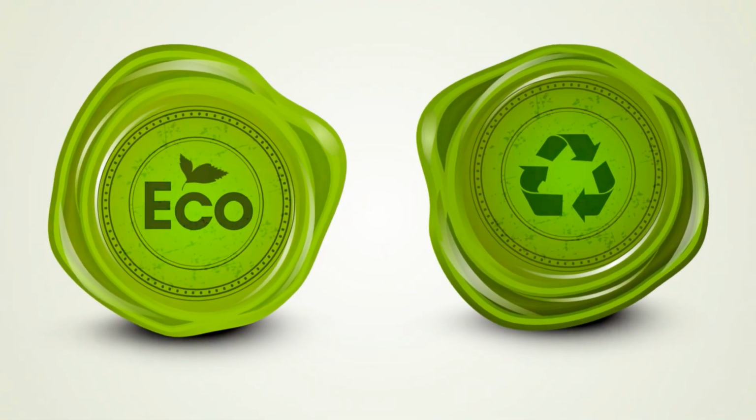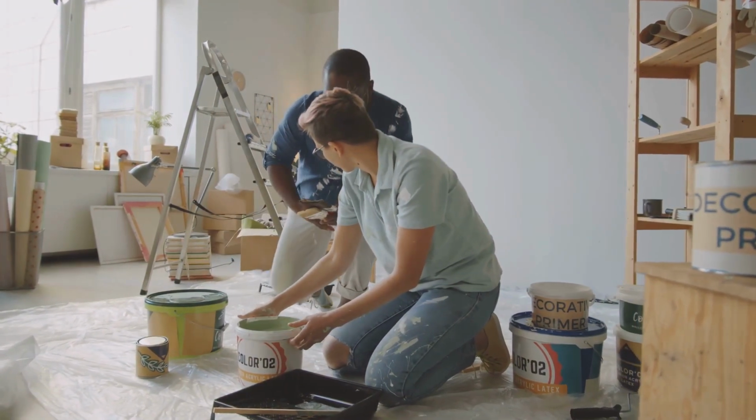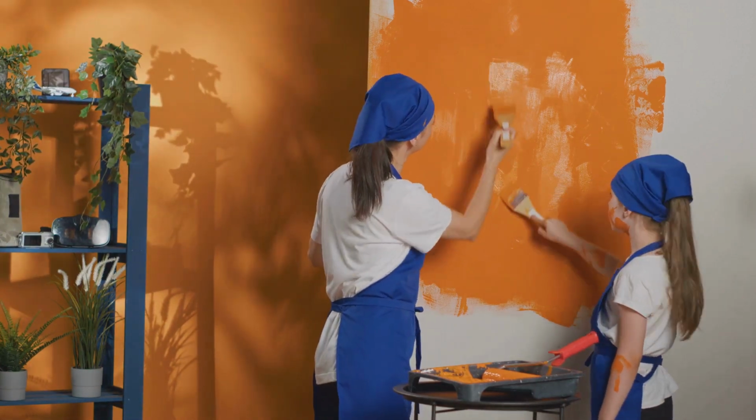When choosing natural paints, look for certifications like Green Seal or Eco Logo, which ensure they meet strict environmental and health standards. So next time you're planning a painting project, choose natural paints and breathe easy knowing you're creating a healthy and beautiful space for your family.